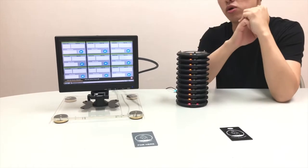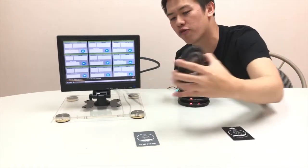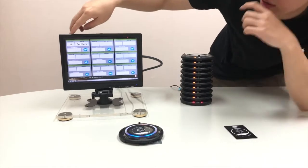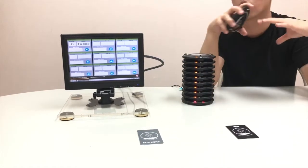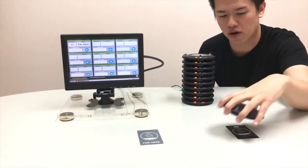When the guest places an order, we just randomly grab one of the trackers and place it on the for here scan card. And on the screen you see there's an order number and you see for here. And we just hand it to the guest, and the guest might just take a seat anywhere in the restaurant, so they just place the tracker on the table scan card.